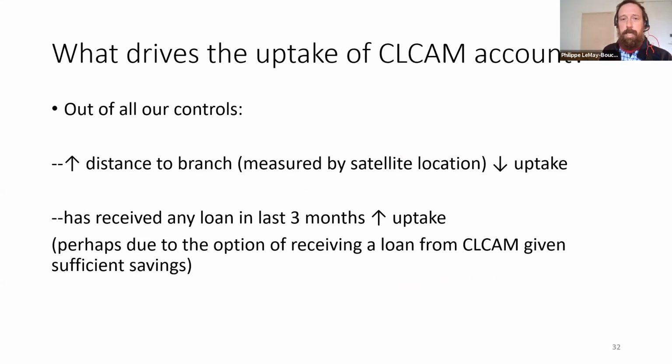So if we look at the uptake of the MFI or Selcam account, I'm not showing you tables because we have tons of these. We look at various specifications and there's not much coming out. So we try a different set of controls. And what comes up is the uptake of Selcam is driven by the distance to branch. So larger distance reduces uptake. And even when we work hard to be very close to a branch, having received any loan in the last 3 months increases the uptake.